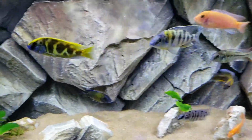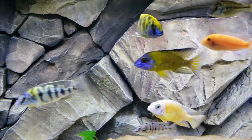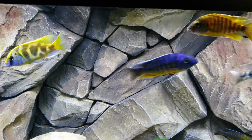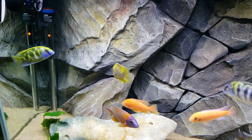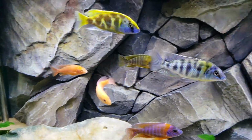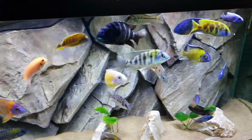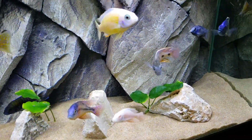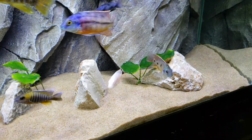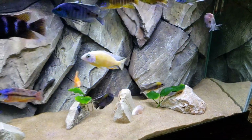Where's my Venustus? Here he is. Look at that bad boy. He looks great. Probably about 4.5 inches. Good coloration. He got along fine. The Auto Tetrastigma hates them. Those two go at it all the time for some reason. I don't get it. But yeah, they go at it a lot.